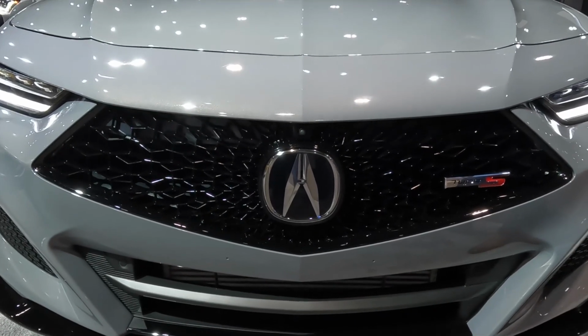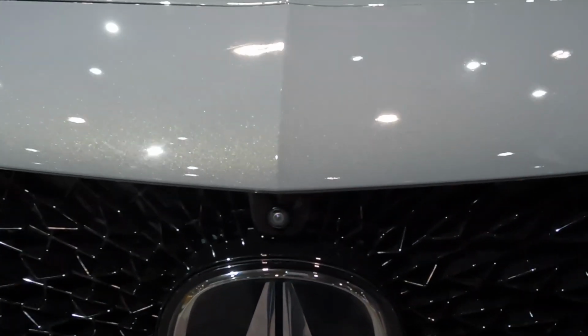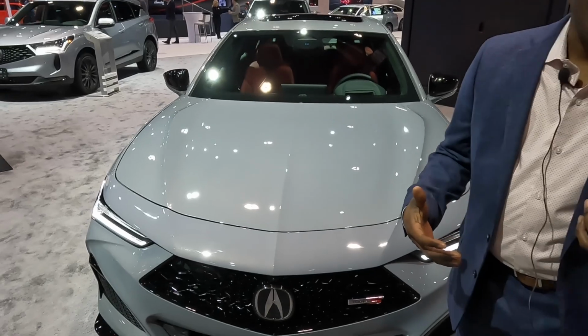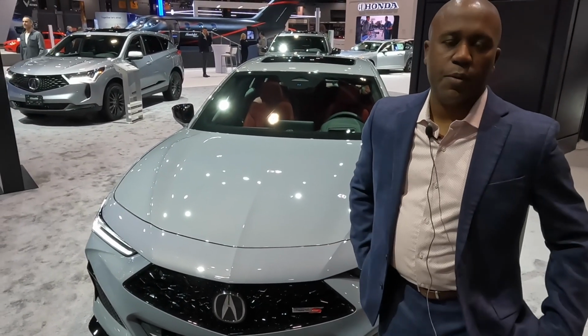Yeah, and you might notice above the Acura caliper there, a little camera. So that was a new feature that was added to Type S for 2024. A lot of customers asked for that surround view camera, so that was a new feature, and it's a really high-res camera and display, so we really think people are gonna love that.